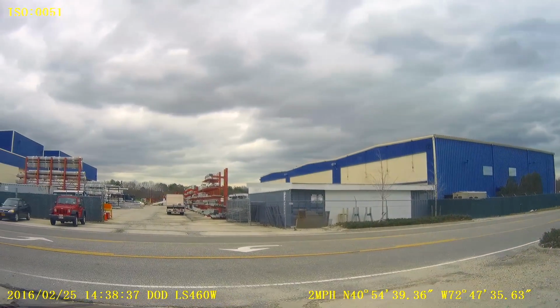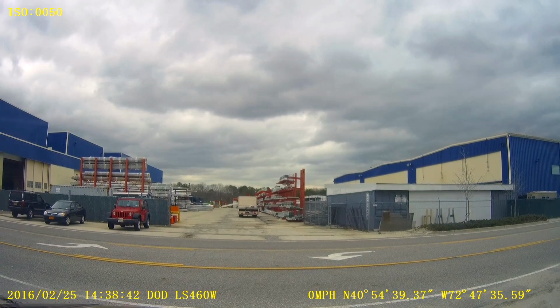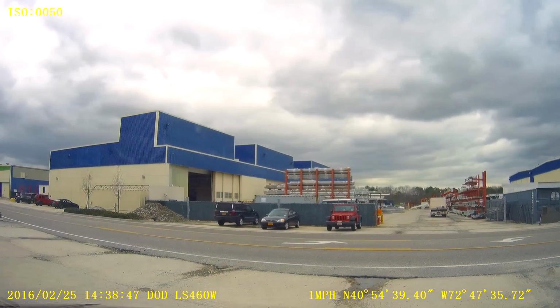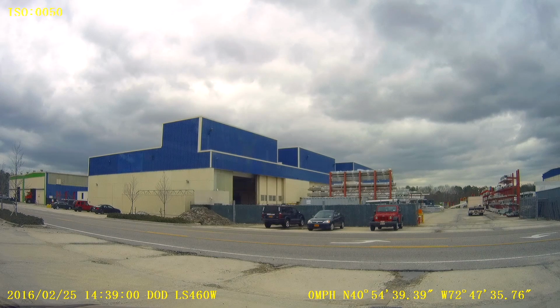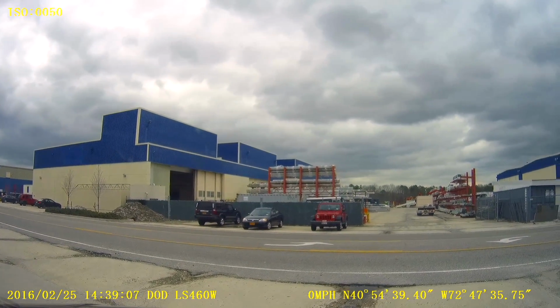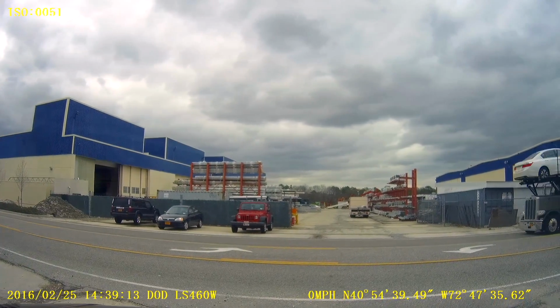All right, let me just back up a little bit here. These are all private companies in here now, but the building you're looking at right now was the paint shop for the airplanes. So the final airplane would come out of the doors over here of this final assembly hangar, be towed across the street here, and that's where they would get their unique paint code, a paint job for a finished Navy airplane.